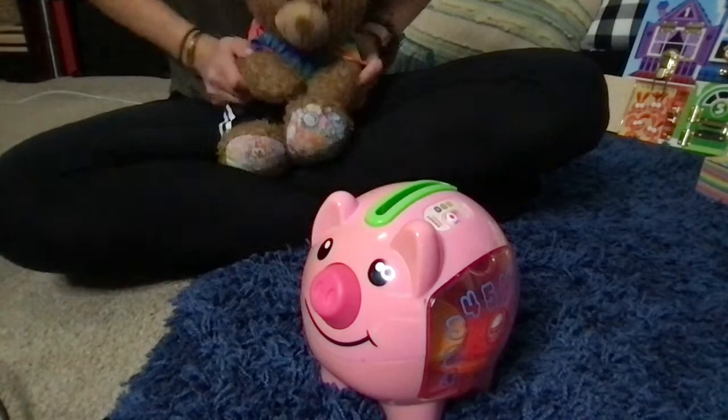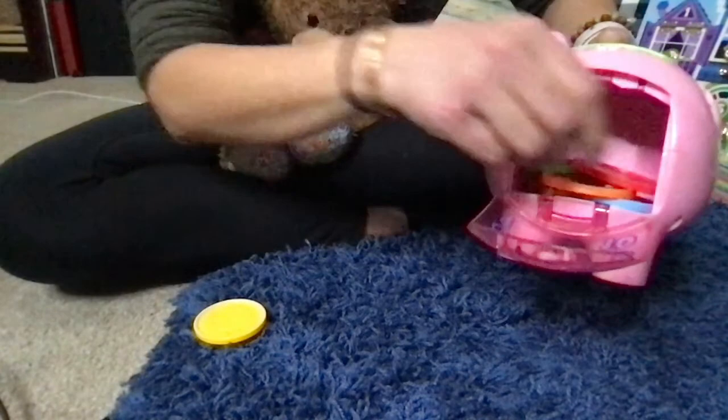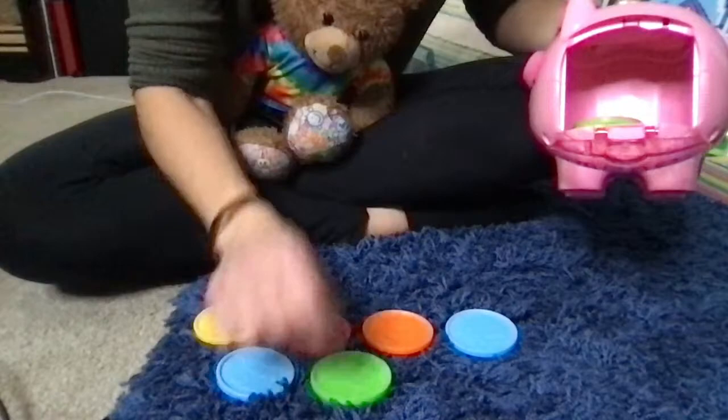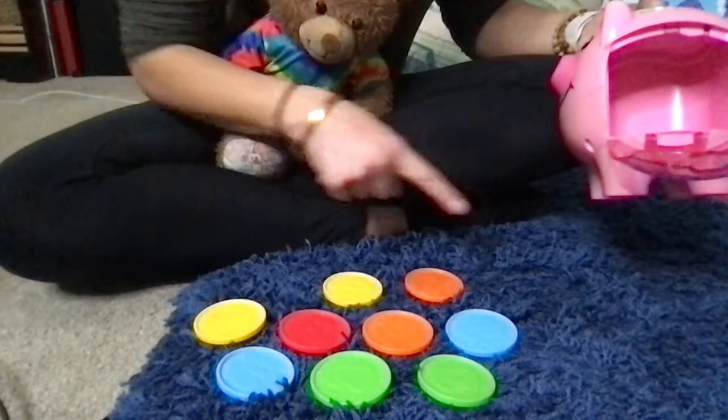Hey, let's count how many coins are inside. I'm gonna open and let's count the coins. One, two, three, four, five, six, seven, eight, and nine. There are nine coins. See? I'm gonna pick all these up.